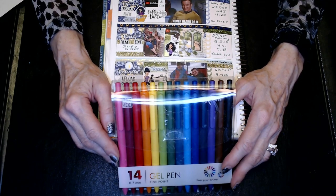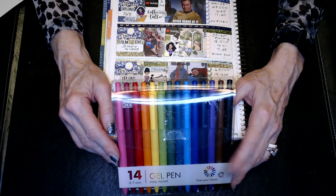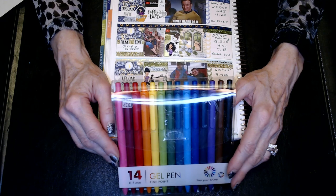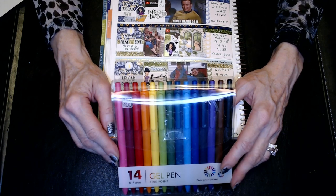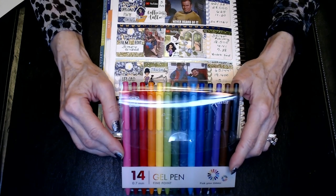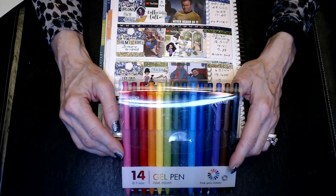They do have larger kits available. You can also get them all in just black. They've got 5mm as well as 7mm, and they also offer erasable gel pens, so that's pretty cool to think about. So again, this is a premium set. It's 14 colors. It's quality 7mm retractable gel pens.